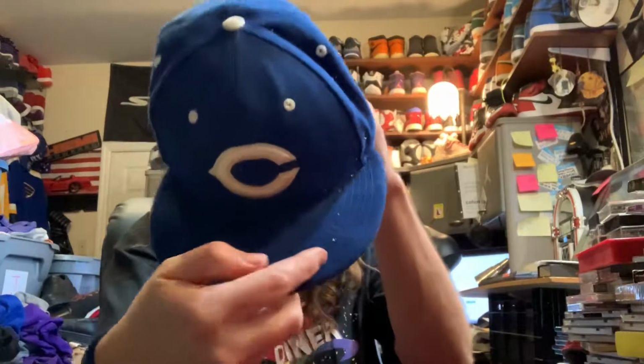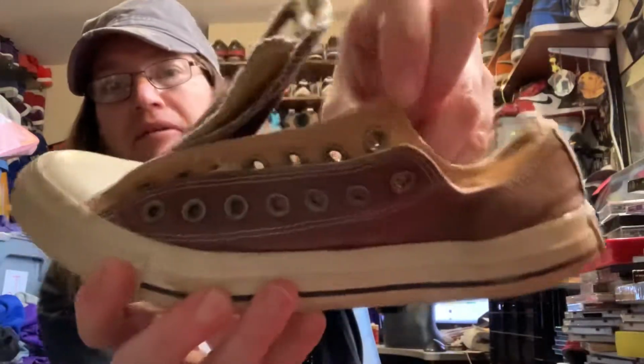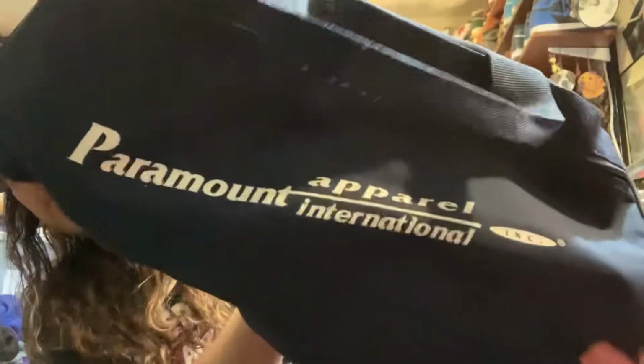Cleveland Golf. That was going, but I'm guessing that's going to be probably a Little League team using that logo, Cubs logo. Another Ducks Unlimited, Niagara Falls. Some cool Converse with the double layer kick thing going on there. Always like those. So this bag, Paramount International. Not sure what that is, but I will find out.